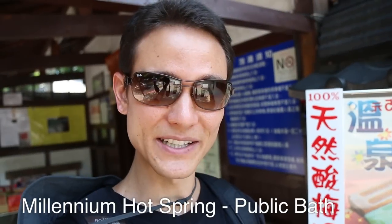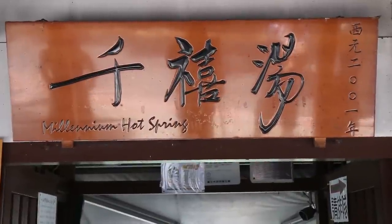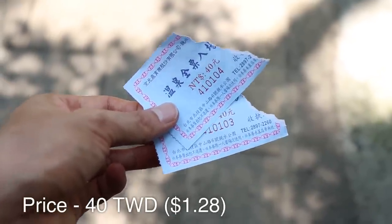The time has come to now go to the public bathhouse, which is right behind me, which is called the Millennium Hot Spring. Yeah, Millennium Hot Springs. This is just the public bathhouse where it's pretty cheap to enter, and we'll see what's inside. Just got our tickets for 40 Taiwan dollars, which will give us entrance to the public bath.